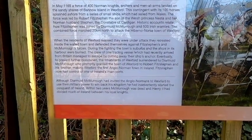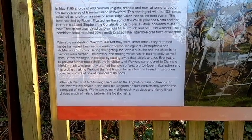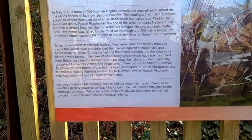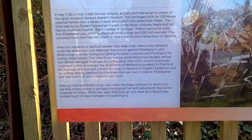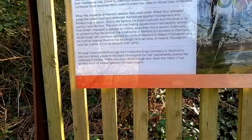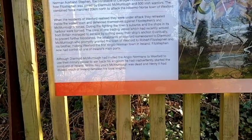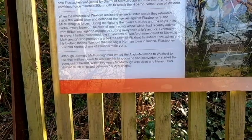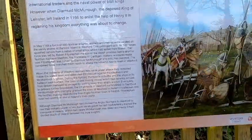The inhabitants of Wexford surrendered to Dermot McMurrough, who promptly granted the town of Wexford to Robert Fitzstephen and his brother, making Wexford the first Anglo-Norman town in Ireland. Fitzstephen now had control of one of Ireland's main ports. Although Dermot McMurrough had invited the Anglo-Normans to Wexford to use their military power to win back his kingdom, he had inadvertently started the conquest of Ireland. Within 2 years, McMurrough was dead and Henry II had divided much of Ireland between his loyal knights.